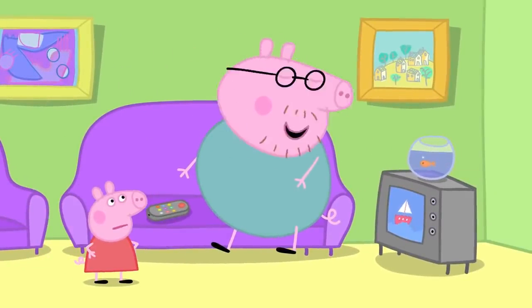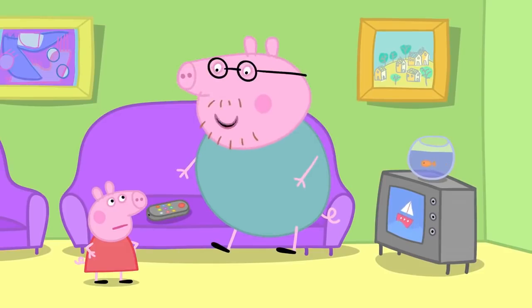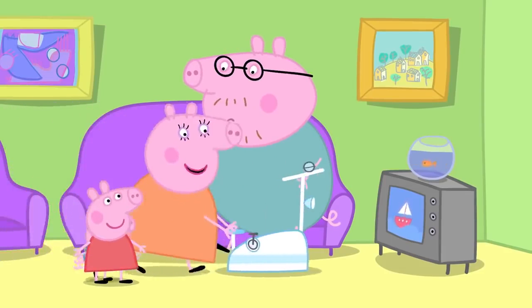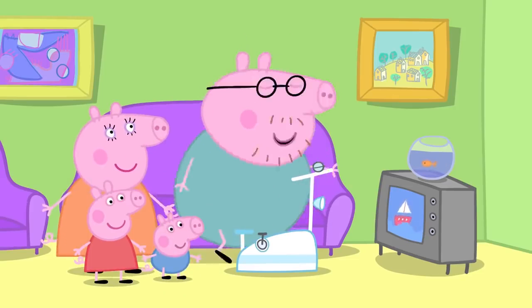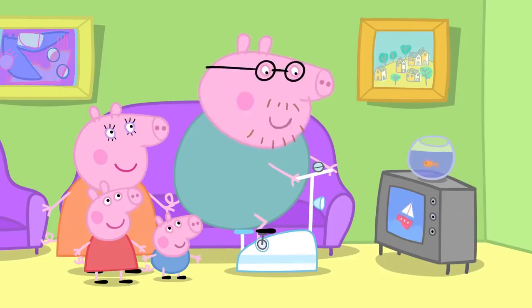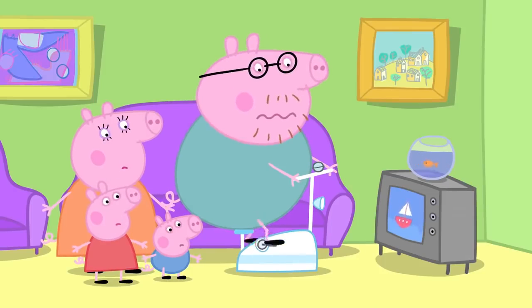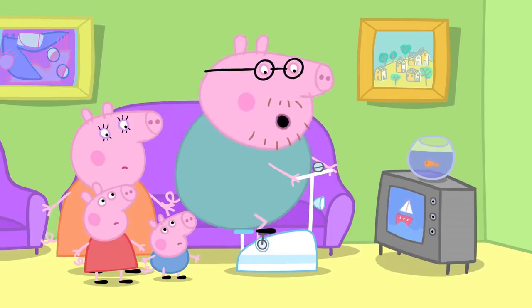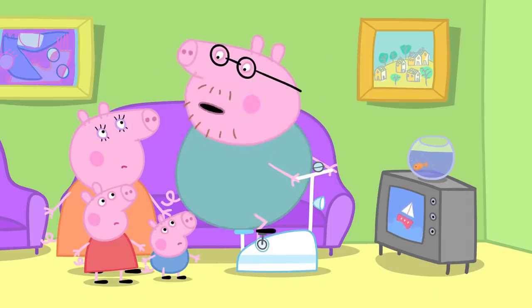Oh, there was something interesting on the TV. Naughty Daddy. Maybe Daddy will have more success with my old exercise bike. Aha, this looks like fun. I'll be able to cycle and watch TV at the same time. It's impossible. This bike is too noisy. I can't hear the TV.